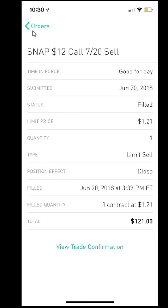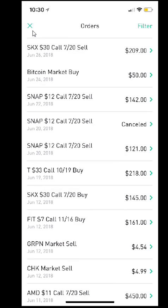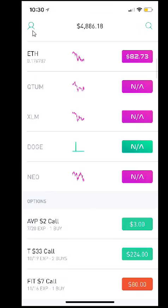So I sold one of them for $121. So I turned $26 into $120. So again, another 5-6 times gain on that one. And then the next one that I bought for $56, I sold it for $142. So that's like a 3 times gain. So there's obviously ways you can make money in options.